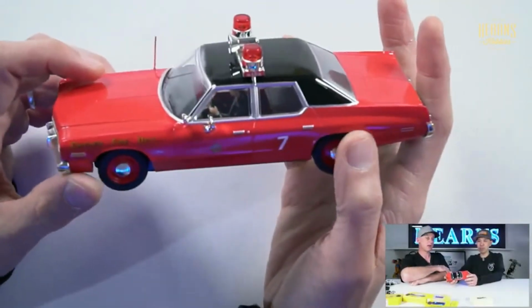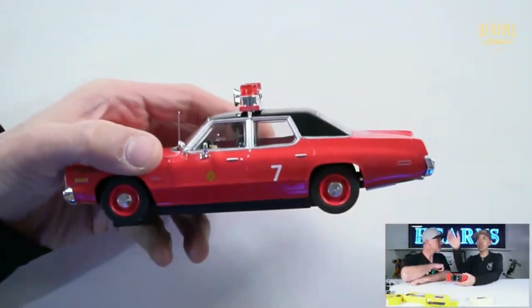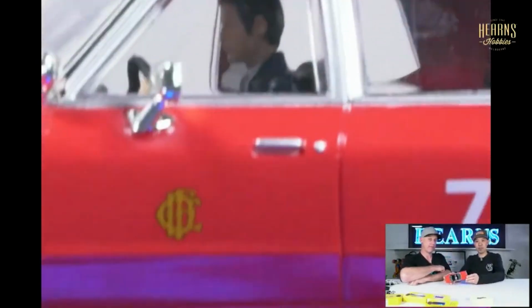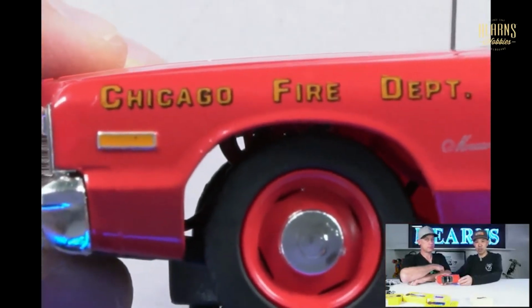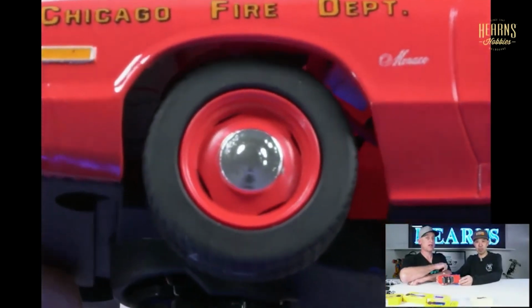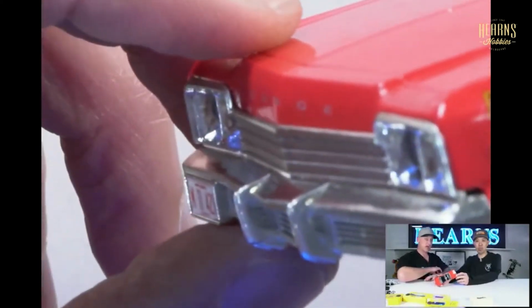And if it's anything like the Bluesmobile, it could be a 1974 model. Could be. Which would be the second generation. I think they came out in 1964. There you go. So you got a little emblem there, Chicago Fire Department. And I think that's probably the most famous Dodge Monaco that I know of personally would be the Bluesmobile.